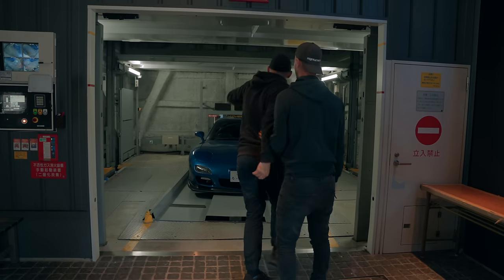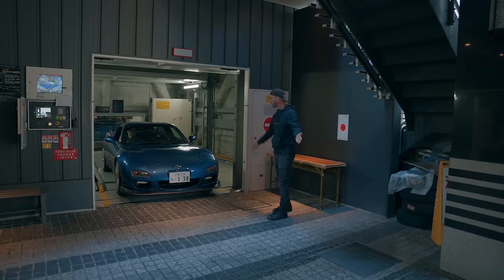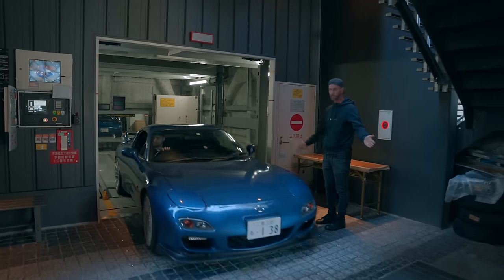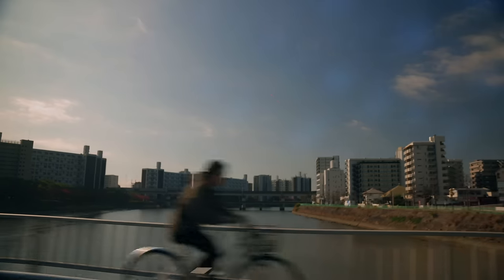All right. Yes. Let's go. Today we're going to be driving a couple of hundred kilometres to a meetup at a racetrack. But before we leave the city, we wanted to check out one of Hiroshima's most iconic temples.